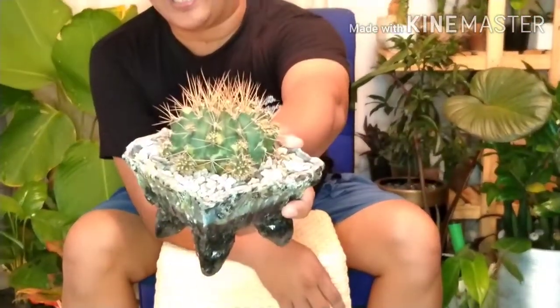Okay? So today, before we start our vlog, we are already collecting some of the unique plants that we have. And we started with succulents and cacti. Today, I'm going to talk about one of the first batch of cacti that we were able to have in our house. This is what they now call the Gymnocalycium mihanovichii, or the cat's eye.